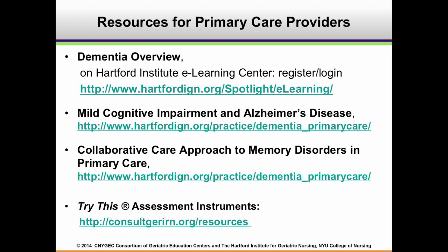There's also a URL address for the mild cognitive impairment and Alzheimer's disease, and you can access that via the Hartford website as well. Collaboration is very important, as we had mentioned before, and so taking collaborative approaches to memory disorders is something that really is pivotal for patients such as TA, and you can find their address there as well. And as we had mentioned, the Try This series also has a lot of really good resources, and Consult Geri RN is the URL address that you see here as well.